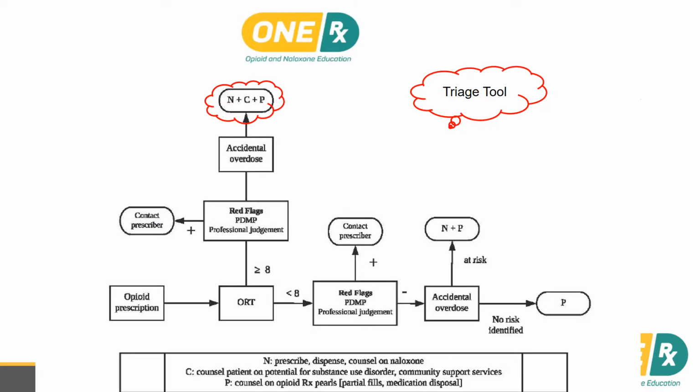So putting this all together leads me to conclude that I need to deliver the prescription of naloxone as an intervention for Sam. I also need to counsel him on the potential for substance use disorder and community support services that are available. And I need to counsel him on opioid prescription pearls.